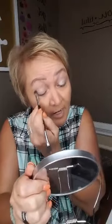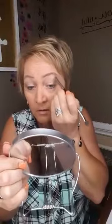Let's see. I'm going to go with, I know I've got some, oh yeah, look at these colors here. That's definitely got some golds and greens and browns. Let's try the gold on our lid. This is called Alive. I have never even tried this gold color. It's like a shimmery gold. Oh yeah, and it almost has a little bit of a green tint to it, doesn't it? Yeah. Okay. I may go up here along the brow line just to give a little pop there.